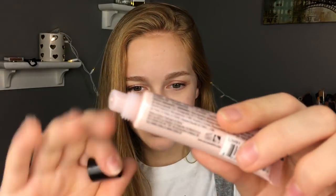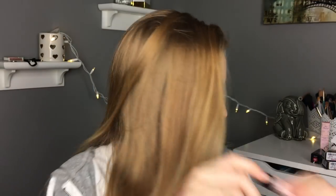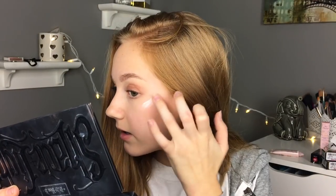Whoa. It's like a lip gloss tube. Not expecting that. Ooh, this is a pretty shade. I do wish the applicator was different, but it's a pretty shade. It's like a subtle highlight. I don't even know if you can see it. It's pretty. I'm happy with it. I'm actually gonna put some on because I really wanna see what it's like. Ooh. It is really pretty though. I don't know how well you guys can see.